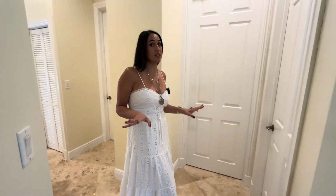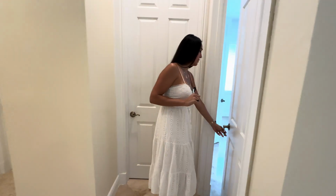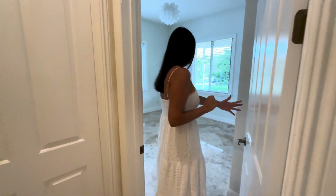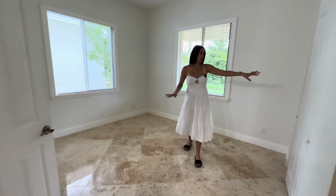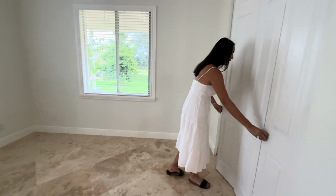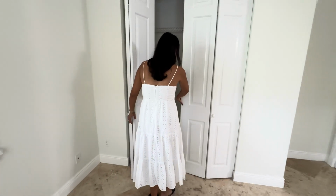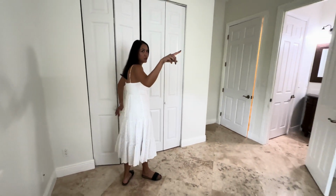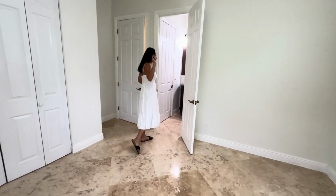Okay, so we're on the other side. This is going to be where the remaining bedrooms are and the guest house. So here is one of the bedrooms. It is an ensuite. You have your closet space here, if you can capture that. And then you have 2 windows, so it's bright. And there's the light there.